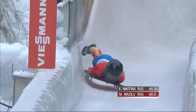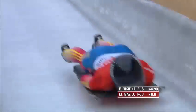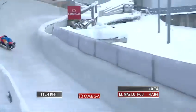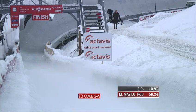Ooh, skiddy through 9. Definitely going to be scrubbing speed here. Over a full K back of where some of the other athletes have been coming out of that corner. Well, she was 15th at the start. She's dropping down to the bottom of the top 20 at the moment. That's because of the wild ride she's been having since Kreisel.